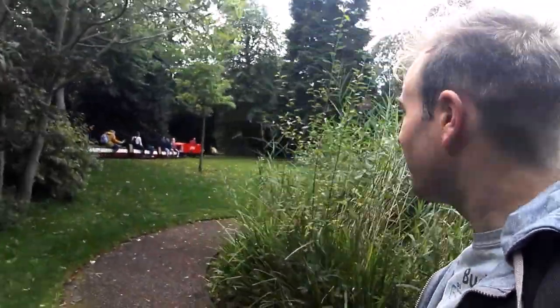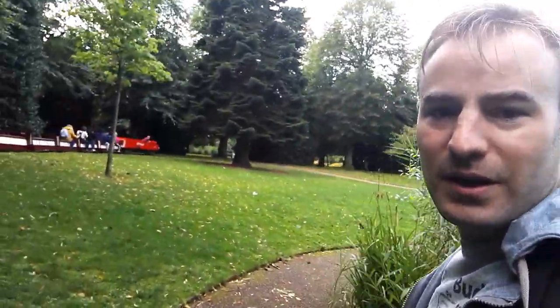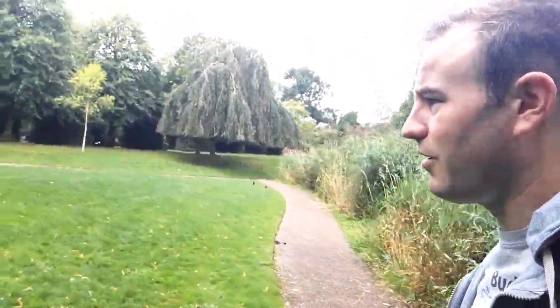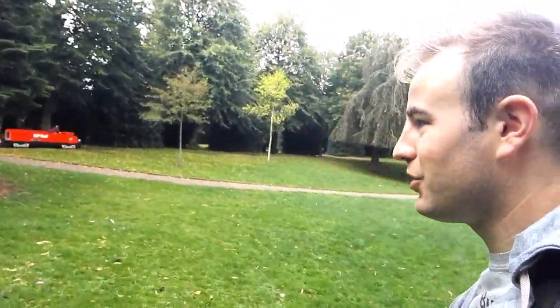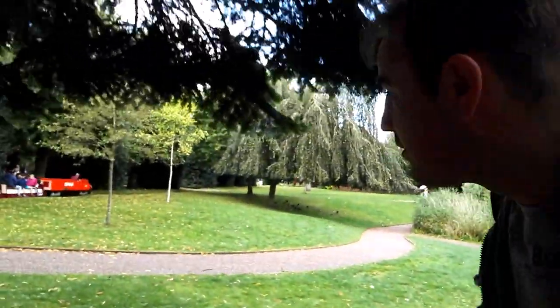I enjoyed this one so much I decided to have a second ride. And I guess the train, we're just sort of following it around. As at the beginning of the video, I said I would show you the view over the River Dee. We're going to go and do that. And then I'm going to go back to Chester Station and get on the train and go somewhere else.